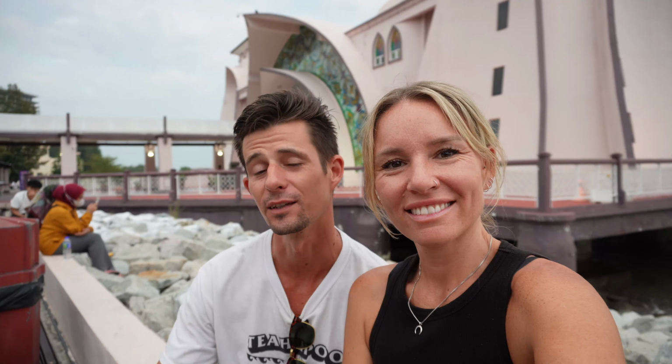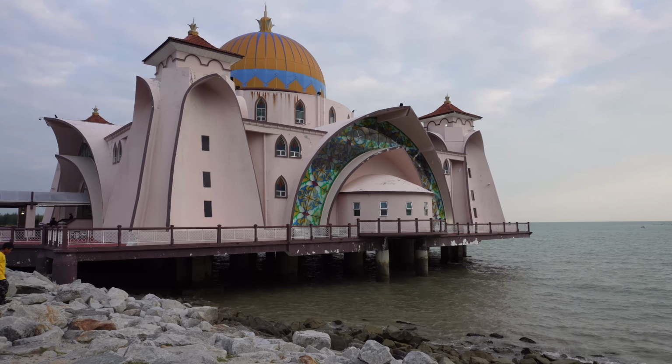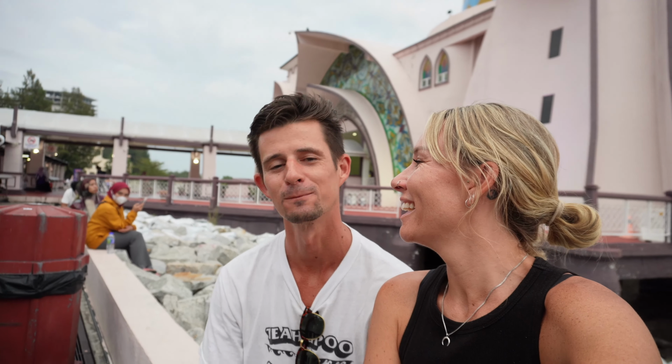I think I'm right. This place was really good. It's really beautiful and it's very peaceful. A lot of people here are chilling, enjoying the sunset. But one piece of my body that is not resting and chilling is my stomach. So we're gonna go to the Jonker Walk, which is a good place to get a lot of street food. So off we go.